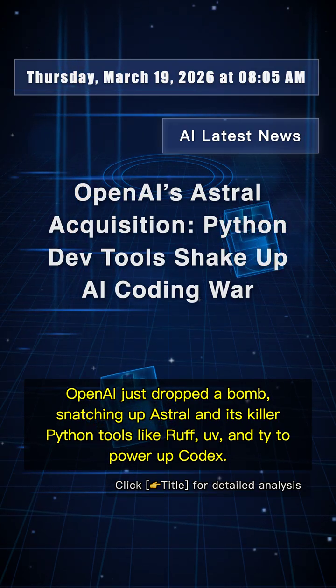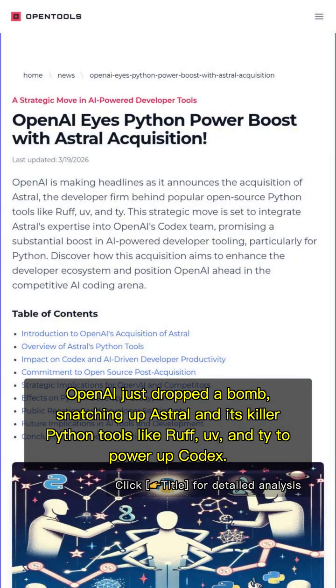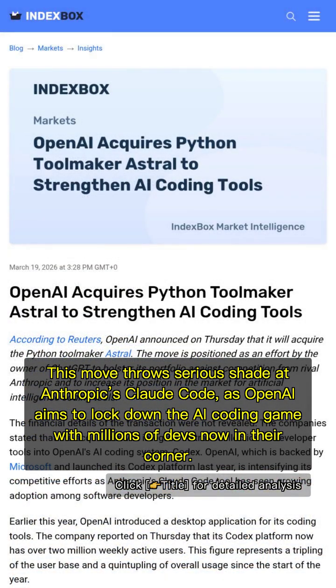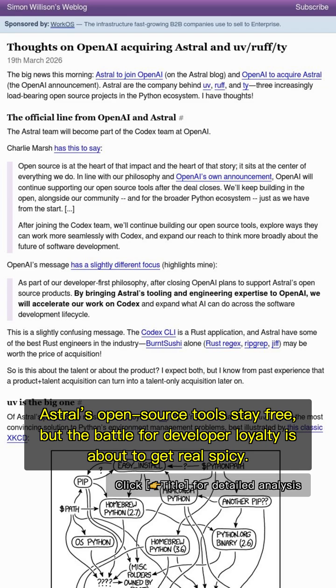OpenAI just dropped a bomb, snatching up Astral and its killer Python tools like Ruff, uv, and ty to power up Codex. This move throws serious shade at Anthropic's Claude Code, as OpenAI aims to lock down the AI coding game with millions of devs now in their corner. Astral's open-source tools stay free, but the battle for developer loyalty is about to get real spicy.